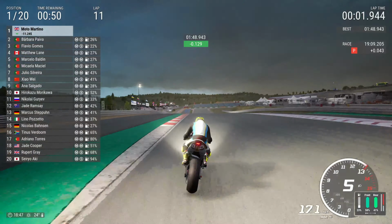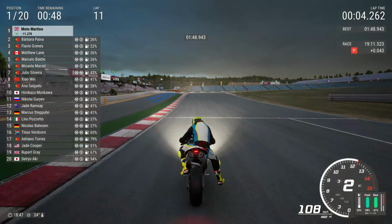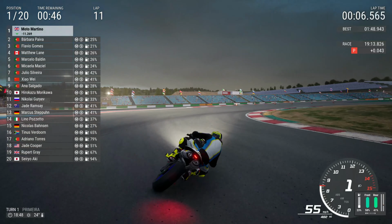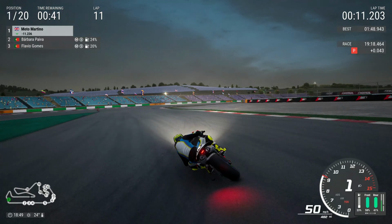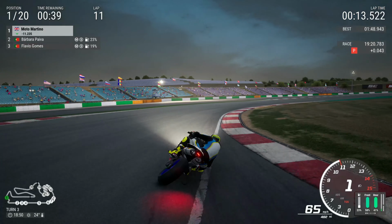So, last lap, 50 seconds left, this is going to be the last one. We are 11.2 seconds in front, 23% fuel because we're running it on standard as opposed to the power mode. They've got 24, we're on hards, front tyres a bit cold.